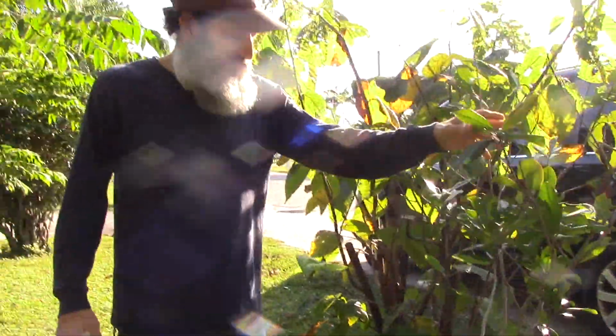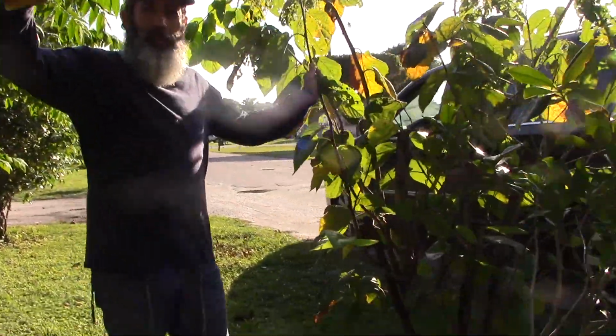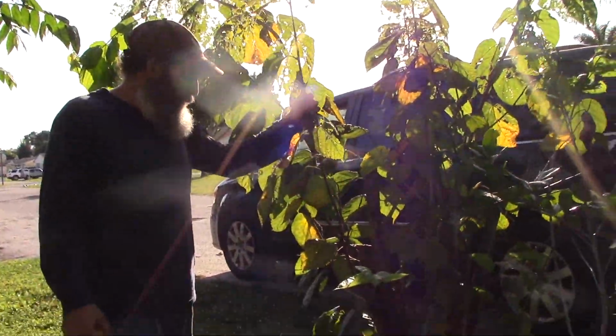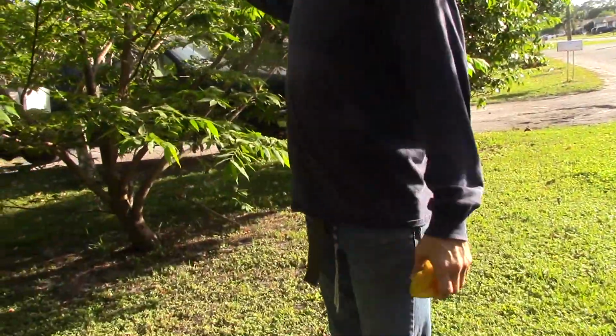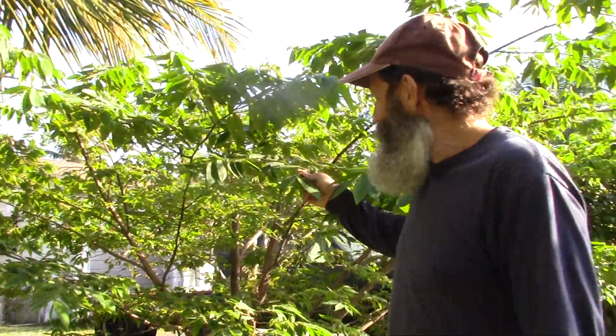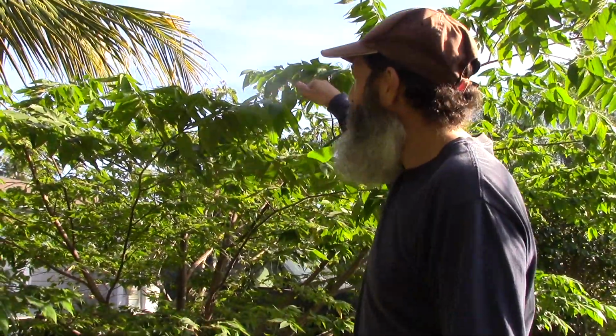This is another Brazilian cherry here. I moved over here. And this is my mulberry tree, which I moved from the other side of the yard earlier. So it's all the way in this corner now. This is a strawberry tree, Jamaican strawberry. And these little berries, they taste like Captain Crunch cereal. They're delicious when they're in season. I just cut it back.